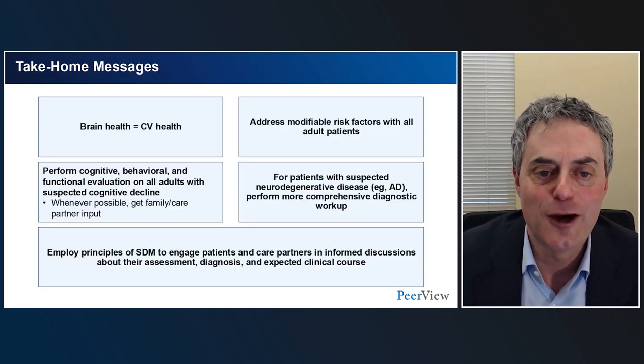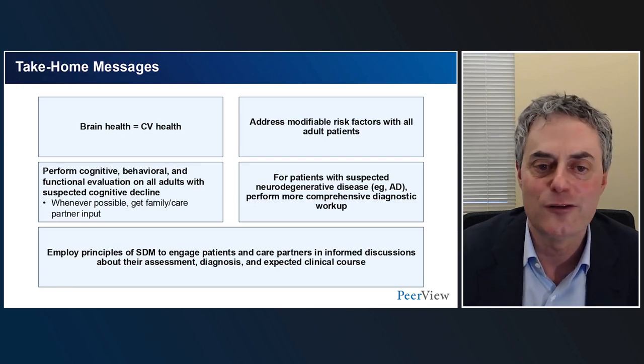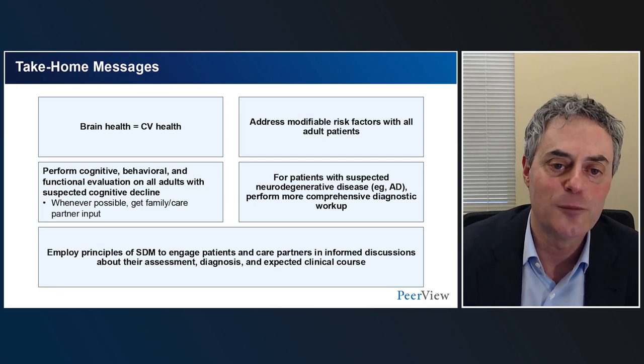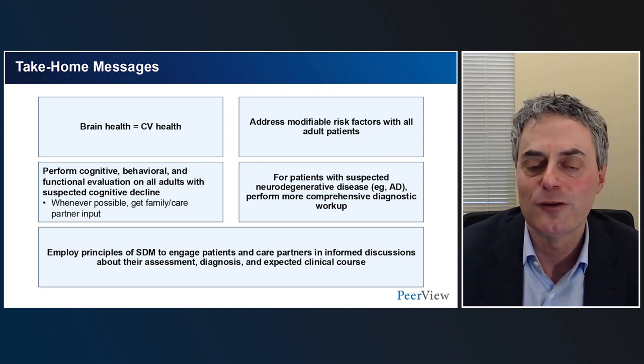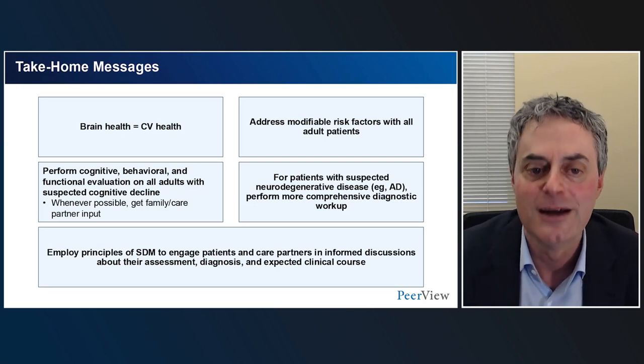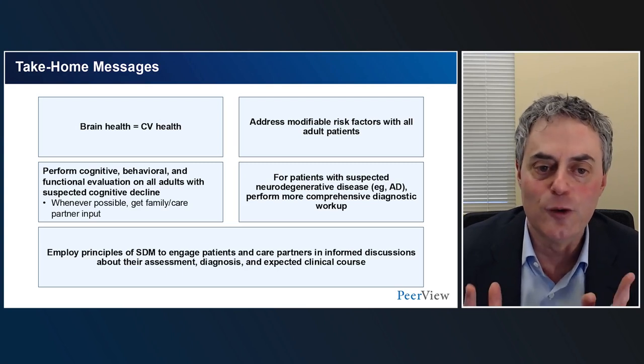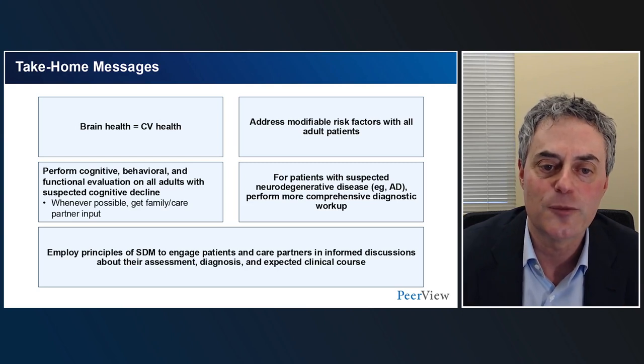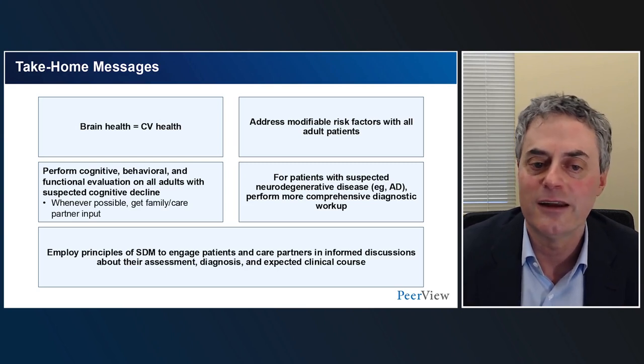All right, so here are the take-home messages. Don't forget that brain health in so many ways really is heart health. Don't forget to address those 14 modifiable risk factors and things that we can do to prevent dementia from happening. Be ready to perform a cognitive evaluation on all patients with a suspected cognitive decline, and it's so important to try to get a family member or close friend to be at that visit to get that input for you.